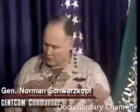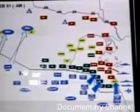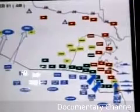At 4 o'clock in the morning, the 1st Marine Division and the 2nd Marine Division launched attacks through the barrier system. They were accompanied by the U.S. Army Tiger Brigade of the 2nd Armored Division. At the same time, over here, 2 Saudi task forces also launched a penetration through this barrier.